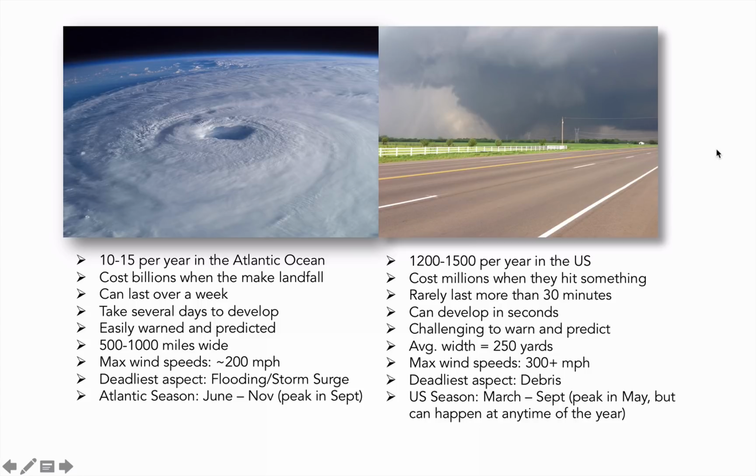How do hurricanes kill you? They drown you, or they have structures that collapse around you. Tornadoes do it with debris. They throw stuff. When do we have hurricanes? Basically June to November, peaking in September. And when it comes to tornadoes, it's March to September, but May would be the most active month.